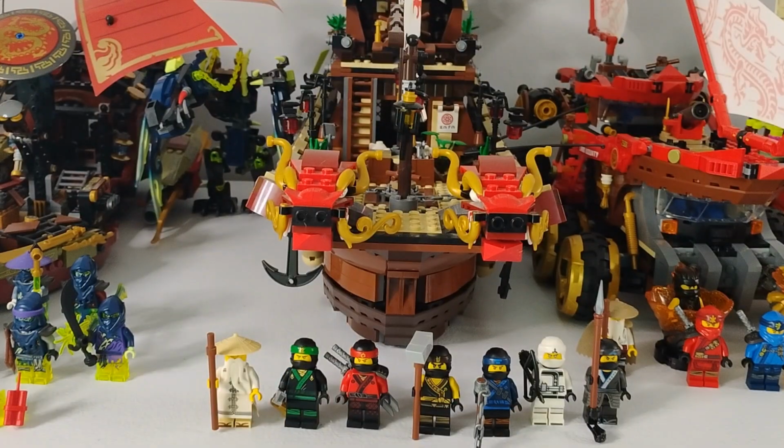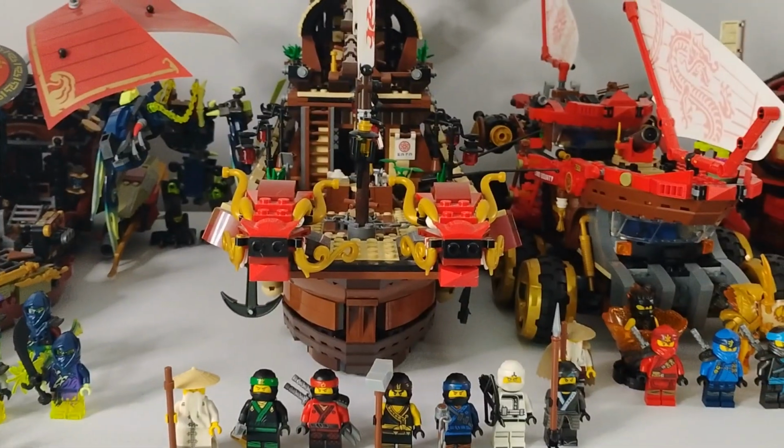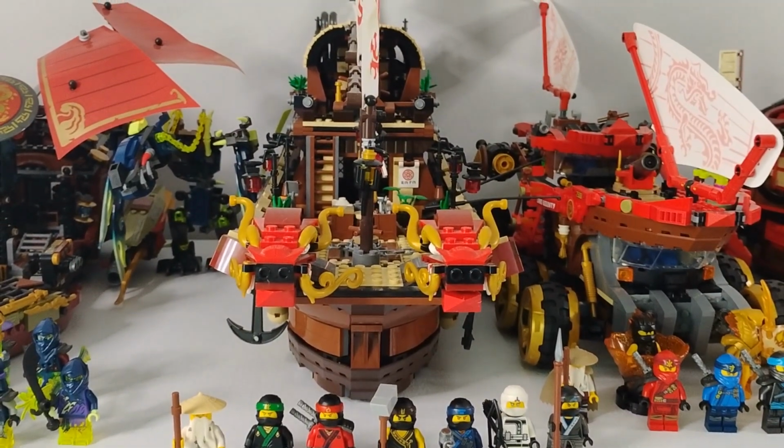Our entry from the Ninjago Movie is 70618 Destiny's Bounty, released in summer 2017. 2,295 pieces for $160. That is a phenomenal value. 7 minifigs, one of which is exclusive to the set, and it's a phenomenal value of stuff that you get here. There's a lot of awesome function to this, and it's also just a beautiful, beautiful display piece.